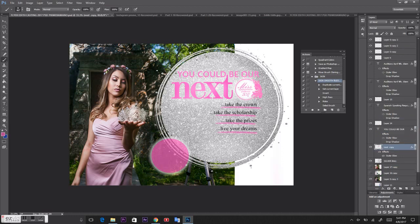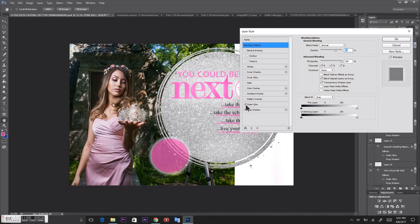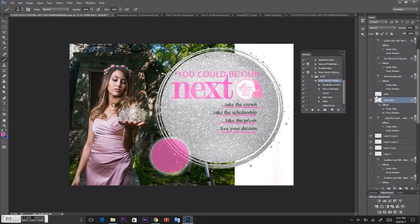Okay, and the way that I got the outer glow on there is pretty simple. You just double click any layer you have, and it'll give you that outer glow effect. So any layer that you have, there we go, right up here, it'll give you that outer glow. Okay, and to show you guys, if I double click that, boom, there it goes. Go down to outer glow. Then from here, you mess with it how you want it. As you can see on the left, it's growing. Okay, and it'll give you that effect. All right, so let's keep going up here.